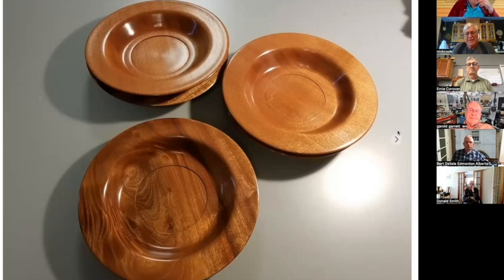Yeah, that's beautiful. I'm sorry, you broke up. That's a beautiful piece of wood on the bottom. Yeah, and I do a lot of platters out of that. They get laser engraved. You'll see one a little bit later.